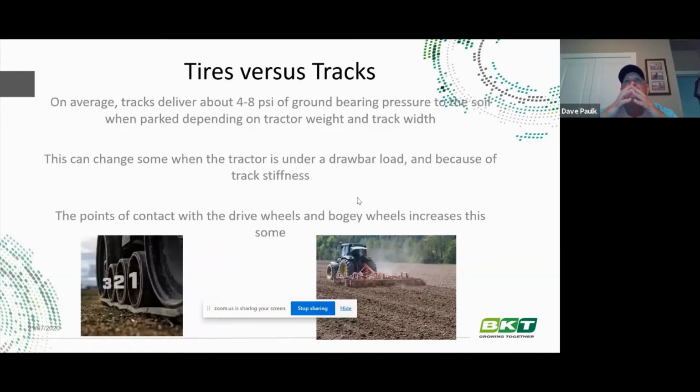On average, tracks deliver about 4 to 8 psi of ground bearing pressure, or pounds per square inch, to the soil when they're parked, depending on the tractor weight and the track width. This changes once they start moving. It changes when the tractor is under a drawbar load and because of track stiffness.